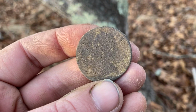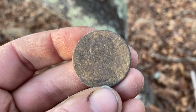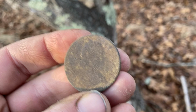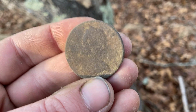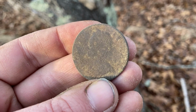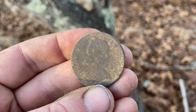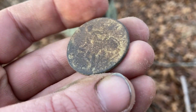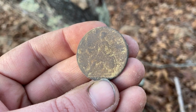And I think I might have a new name for KG2. I think I'm going to call him Mr. Reliable. Because with most of the sites I hunt, these are the coppers I find. Definitely more than any other coin. KG2, an old standby, and a personal favorite.